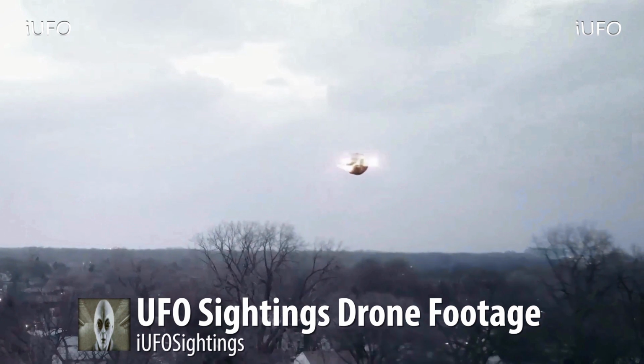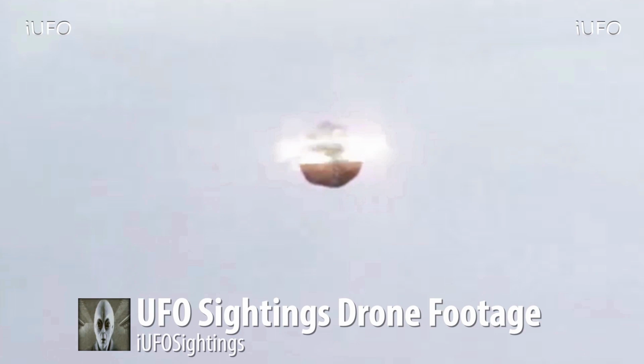So here's a close-up of it. Look at that. It could possibly be some kind of, I don't know, a meteor. I don't know. It's a UFO for sure. No idea. And he does not want his location revealed, because this was literally up over his house.